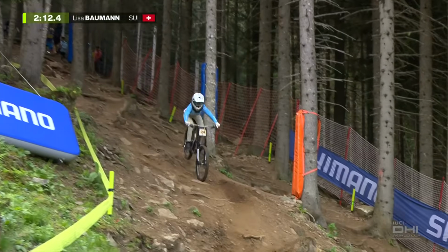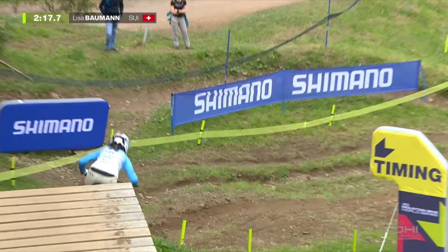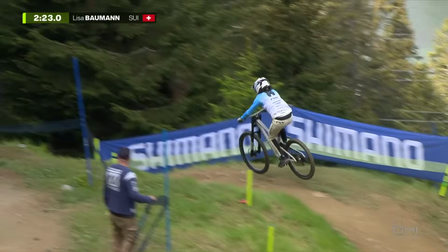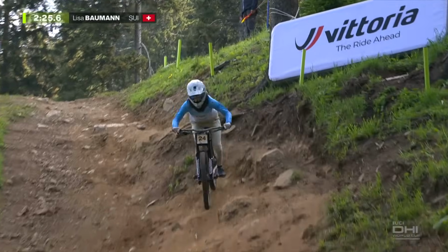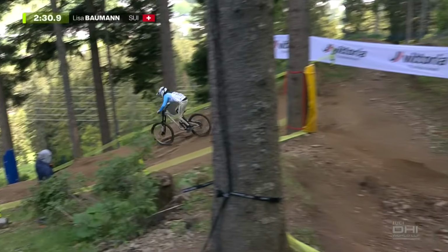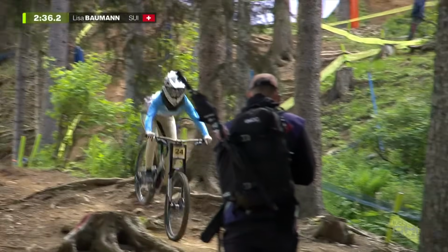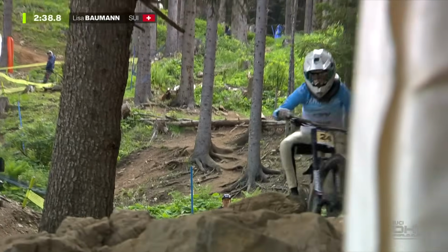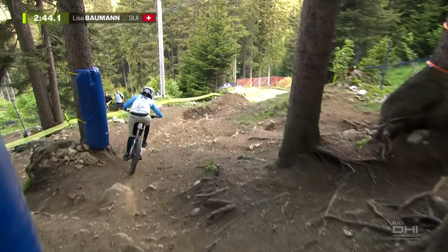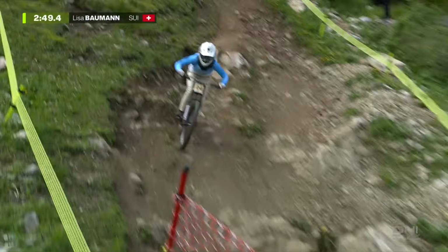Looking really comfortable out there, you'd have to say as well, Lisa Baumann. Another road gap. That little turn as well, begging to be hit really hard, but you can lose speed in it as well. You see the track looking absolutely perfect at the minute. Oh, Baumann just stabs a foot, that's all right. Keeps the bike moving. Just a little stall, but I don't think she lost too much time off that rock drop to the left-hand side.